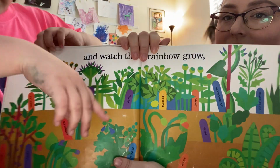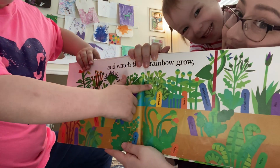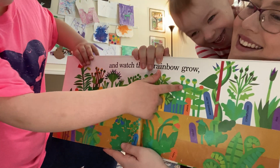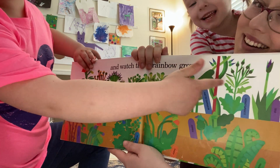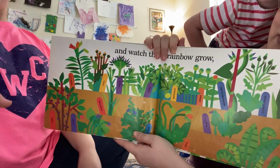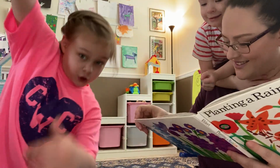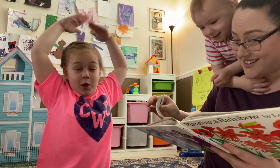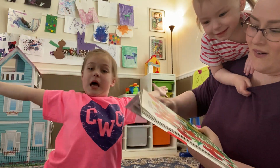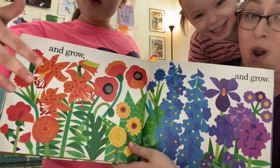I was going to tell you that, like, mostly this one, this one, this one, this one, everywhere there's mostly green. Yep, they all have a little bit of green, it looks like. Not a little bit, like a whole chunk, like this big! That's right. Like this wide! Ooh, and they grow and grow.